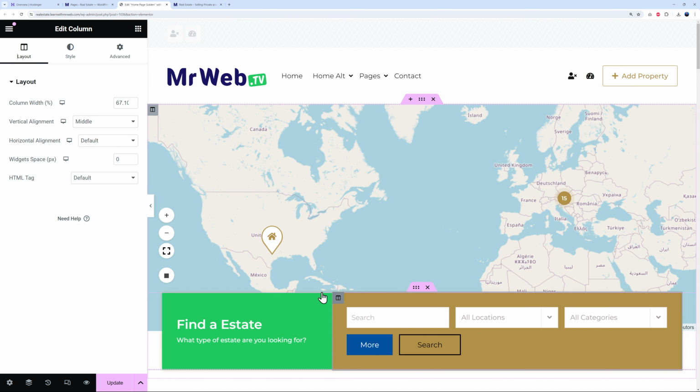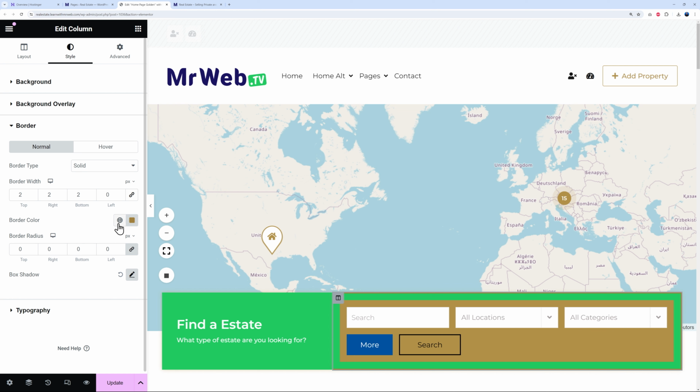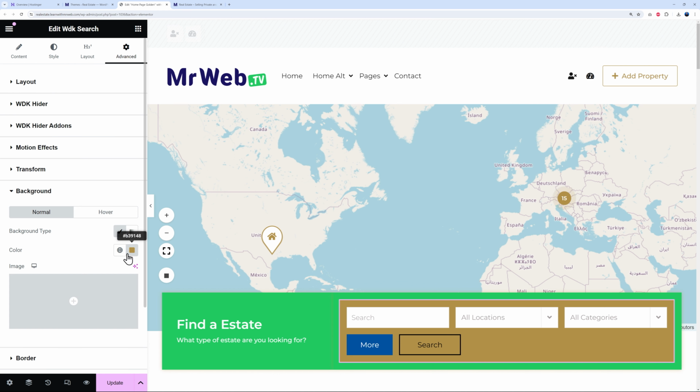Now let's do the same with the second column here. We go to style, going to change our color here, so primary. And again, we're going to change the border color, select style, primary, and there you go. And we can do the same again with the search feature, obviously. So click on the search. From here we go to advanced, close this, and you'll have background here. Okay, this is the color. So again, select the primary color, and there you go, guys. I can see that looks good, doesn't it?